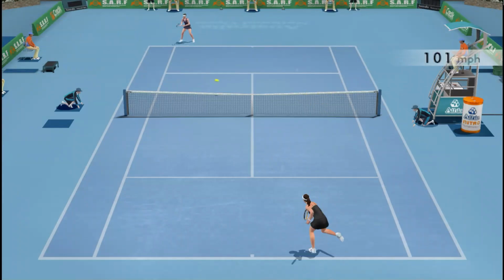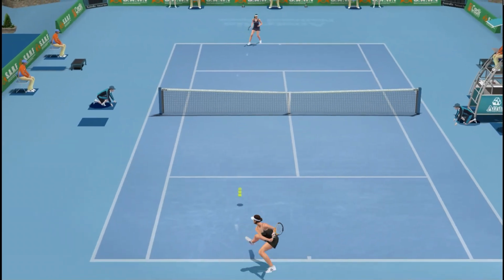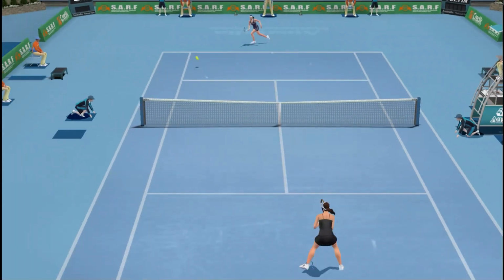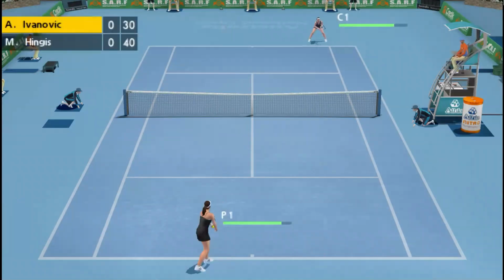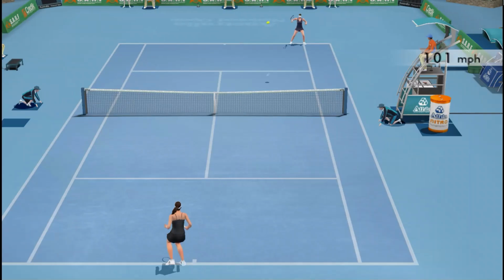Anna Ivanovic with a serve centre of the box, Martina Hingis turns, and Anna Ivanovic strikes forehand to the left with depth, Martina Hingis turns. Anna Ivanovic strikes a backhand to the right, Martina Hingis turns, and then a bit further forward, Anna Ivanovic strikes a forehand to the left, and it's a winner. 30-40. Anna Ivanovic with a serve to the centre of the box again, Martina Hingis turns.